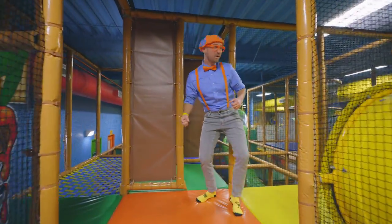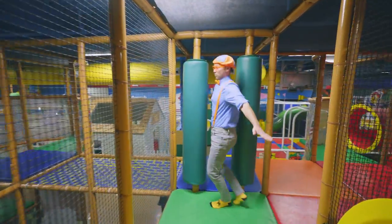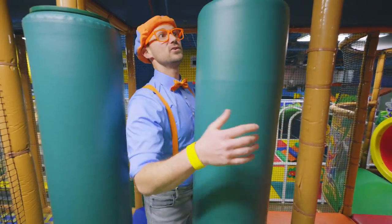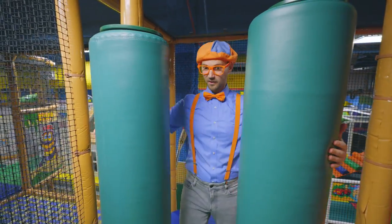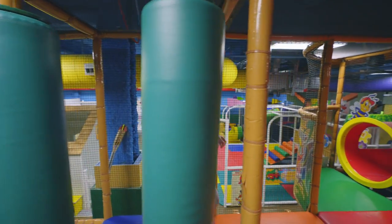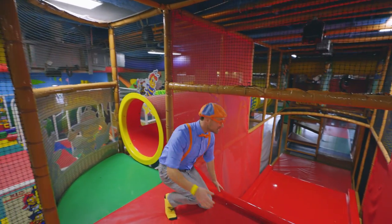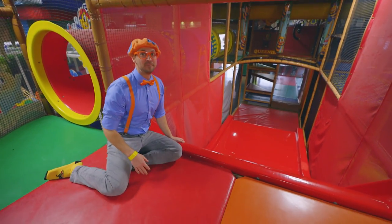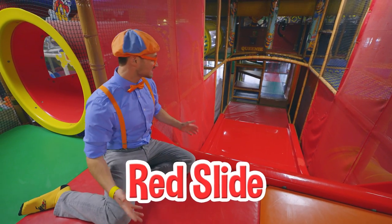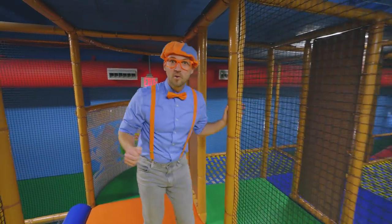Whoa, cool. Look at these. Yeah, two green pillars. Hello! Woohoo! Look at this! Wow, this looks like a very big and red slide. We'll do that later.